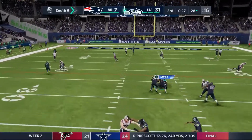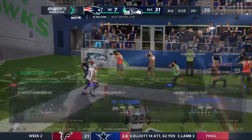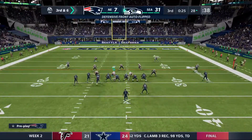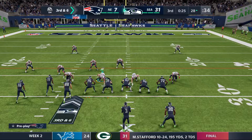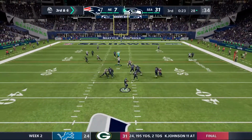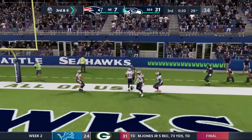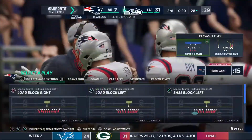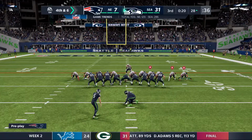Operating from the gun. Wilson looking for the end zone. And that's going to be incomplete. Good effort there, trying to take a shot, but it's third down. On third down, Wilson, he's going to go up top for the end zone. And unable to connect, incomplete. Give them credit, they took their shot, but it's going to bring up 4th down.